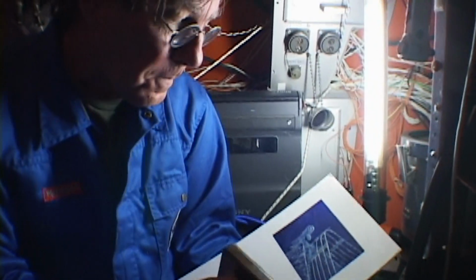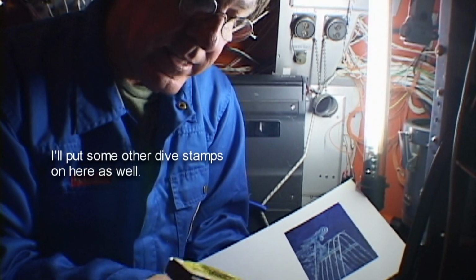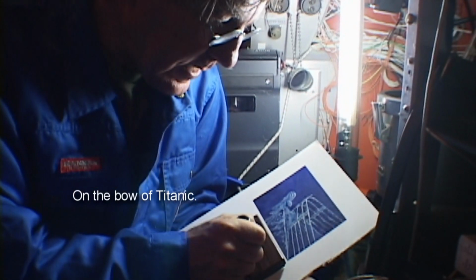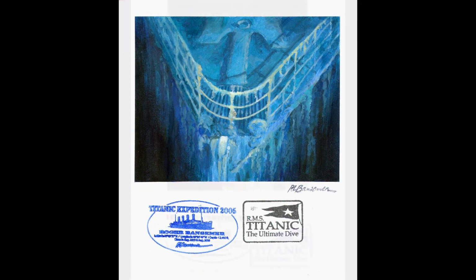To finish the paintings, I wanted to add one more feature to the originals, just to make them really special and unique. I continued to stamp and sign each of the many small paintings I had brought with me. Here's the stamp from my dive. I'll put some other dive stamps on here as well. For now, here's the one dive stamp. There have probably been thousands of paintings done of Titanic, but what a great opportunity to have done original paintings that are not only of Titanic, but have actually been to the bow of the ship. I think it was a first. Here are a few of those pieces.